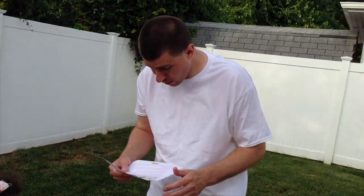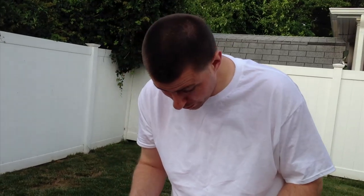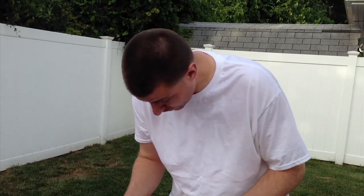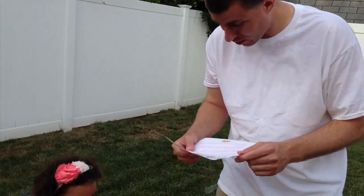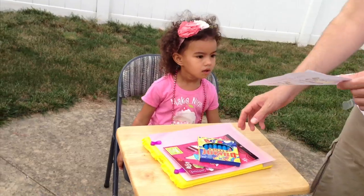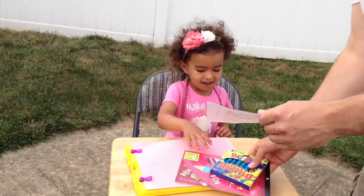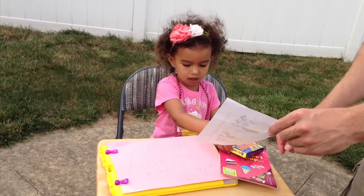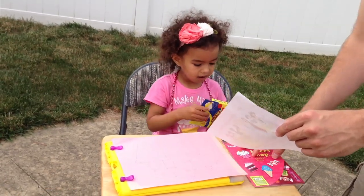Every princess gets to enjoy a happily ever after with her Prince Charming in a huge castle. But before you move in, you must first decorate your humble abode with lots of pretty colors and stickers. Okay. So you have to decorate the castle with lots of colors and stickers. What color do you want to use first?